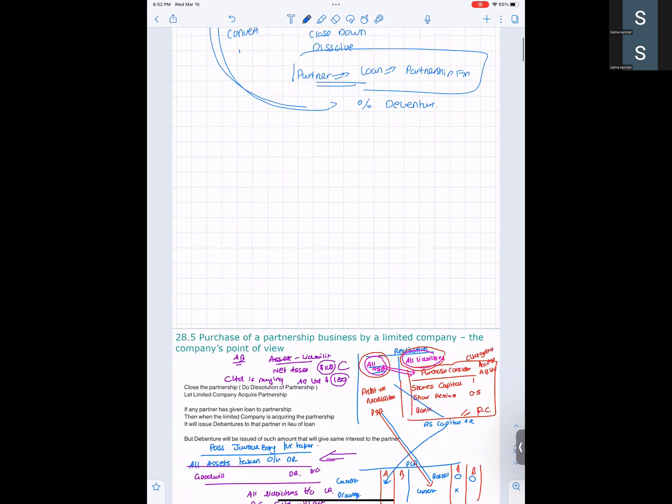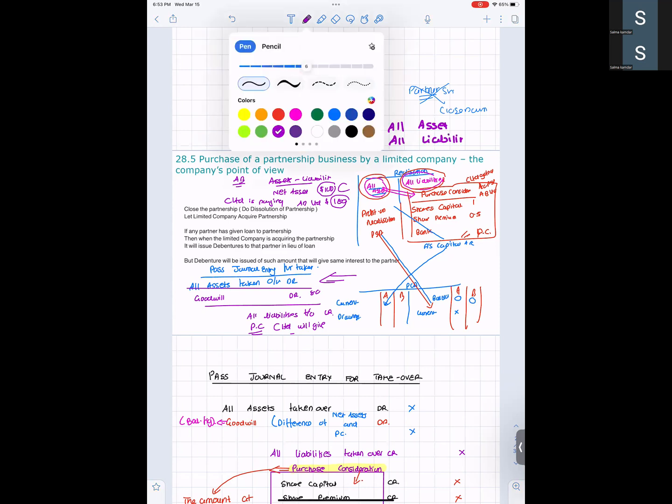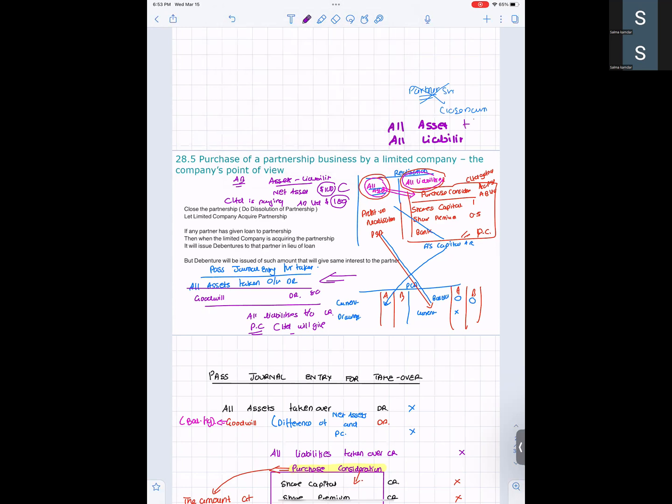So the very first thing that I need to know is that the partnership firm which is going to be taken over has to undergo dissolution. The partnership firm has to close down. After it closes down, all the assets and all the liabilities, only those which have been taken over, have to be transferred to the limited company.